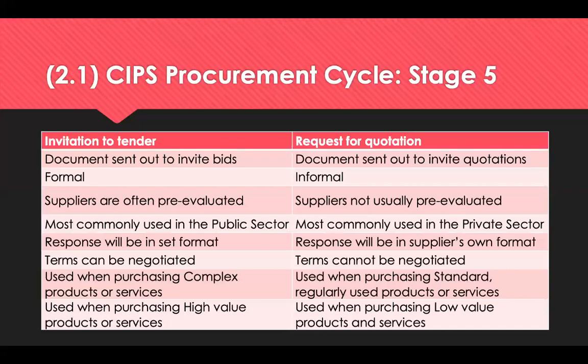So they're often geared towards clients who are seeking a price improvement for a very clearly defined scope, piece of work or materials. Invitations to tender are for high value, complex products or services. It's really formal. Responses are in a set format and it's common in the public sector. Whereas quotes are probably for standard regular items where price is more important. More often in the private sector, I'd say you'd use quotes.